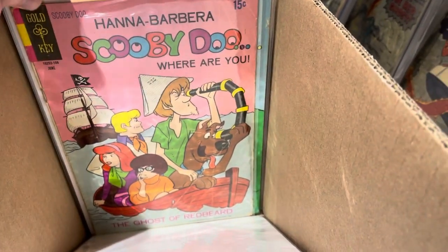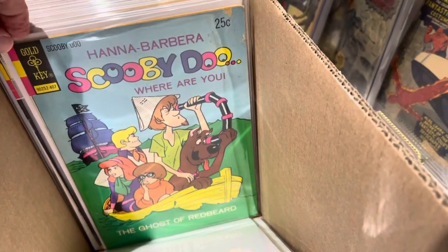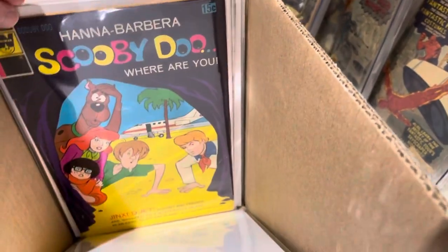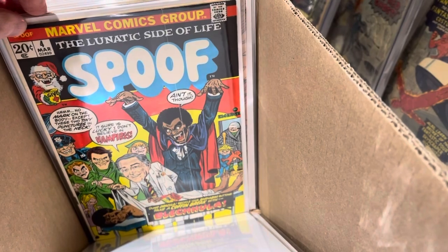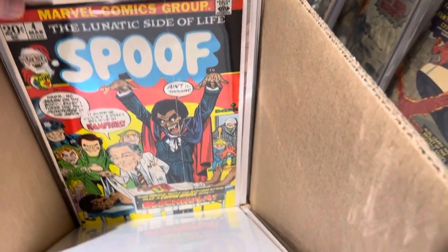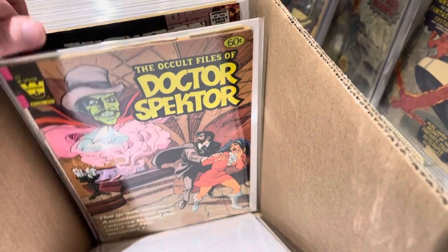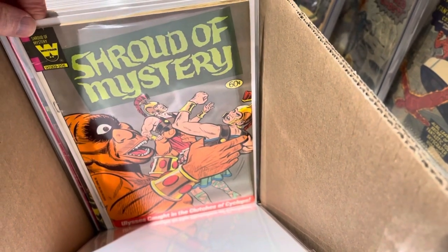And then we have Scooby-Doo. I believe this is number 2. And this is a bunch of my Scooby-Doos. I'm not sure which is the first print, but these are all Scooby-Doos. Then we have another Scooby-Doo. These are all really old Scooby-Doos. And then we have Spoof Comics number 4, which is nothing special. Then we have Dr. Spectre. Then we have Midnight Tales. A lot of these are just random, kind of interesting ones.